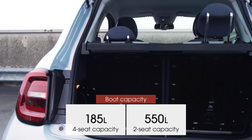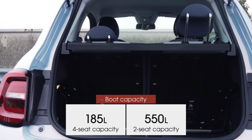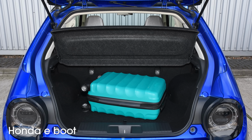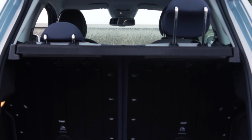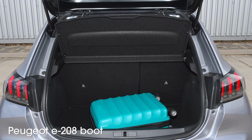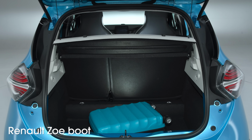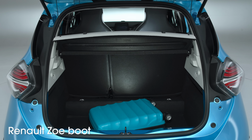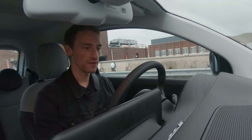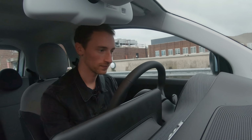So there isn't much space in the back, and the boot isn't huge either. It's still bigger than what the tiny Honda E offers though. In the 500, you'll fit three carry-on size suitcases in the boot, and in the Honda, you'll fit just two. But a Peugeot E208 fits five, and a Renault Zoe, six. So clearly, there are more practical small electric cars. Anyway, it's probably time that we drove the 500 electric.